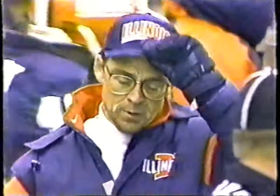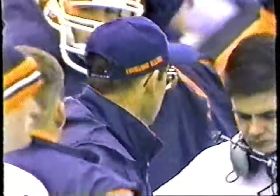Meanwhile, Iowa did invest a lot in their game with Ohio State as well. They have struggled at times. They have not been the big play unit that we've seen under Hayden Fry. But let's go to the sidelines and Jim Barber.